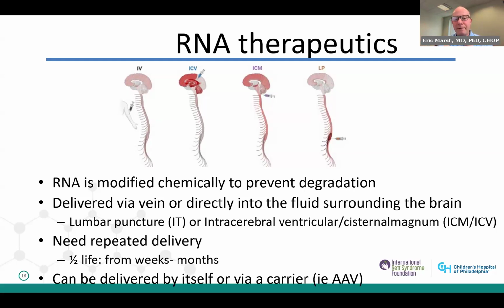The other way, if you want to get to the cortex, the main thinking part of the brain, the most, is to go directly towards that area. And there are two approaches for that. One is this ICM, which is intracisterna magna, and that is using the space that sits below the cerebellum and injecting the therapy into there.